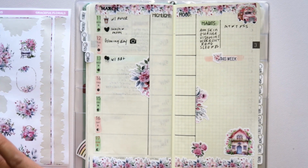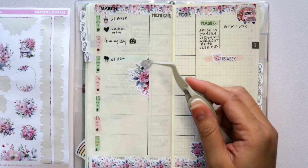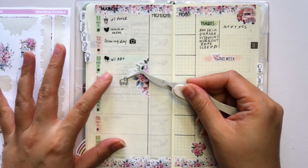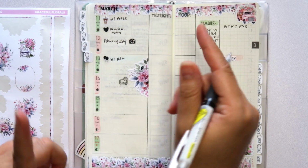Thursday I have therapy. So I'm gonna use one of these little therapy stickers. And I think I'm just gonna keep things simple with these black and white icons this week. So I'm not gonna pull in any characters. I don't think. I could be wrong. I might take that back.